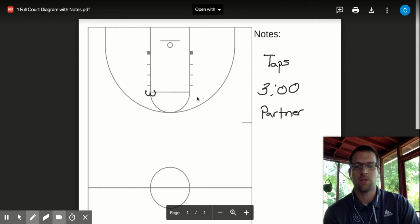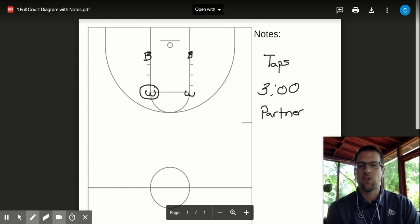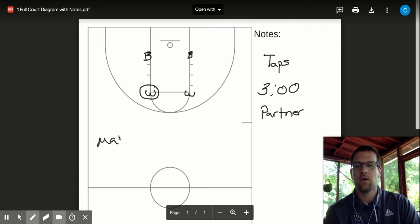Let's go ahead and we'll say this is the white team up here, and we got the black team down here. All right, white starts with the ball, and you're shooting from the elbow right there. You shoot that 15-foot shot, and if you make it, you get 2 points. So a make equals 2 points.